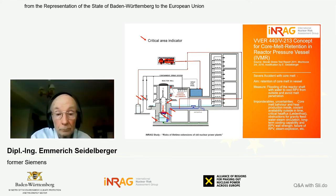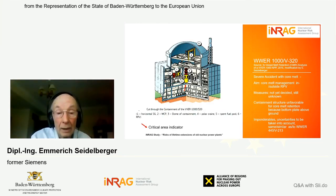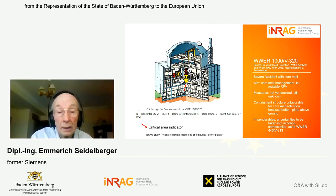Next slide, please. We really have to come to an end now. Now a big problem still exists with the VVER-1000, because there's no possibility to install a core catcher, and also there's not yet found a possibility to have the approach with core melt retention within the reactor due to the high power of the reactor. So it's still open and it's still not decided which solution will be taken.